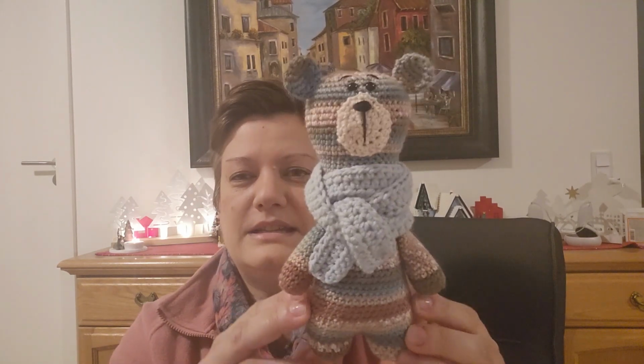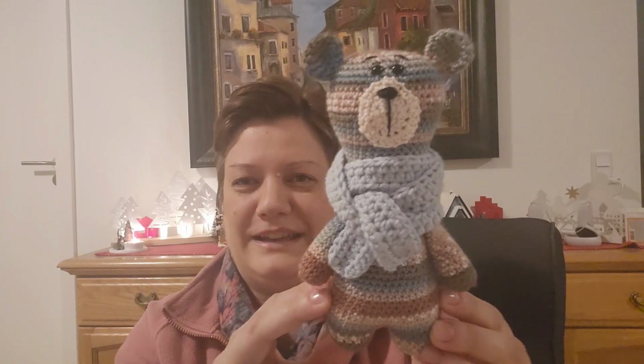Free Pattern Friday number 1, this cute Oliver the bear. There you have it. So I'll link the details down below.